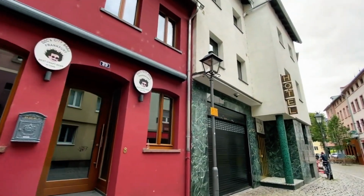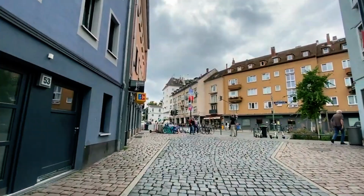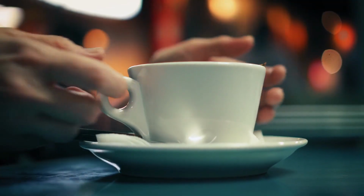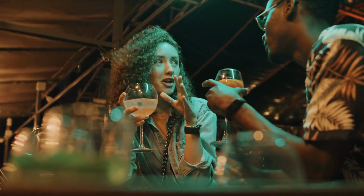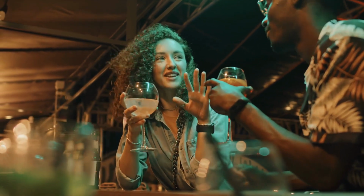Stroll along the charming cobblestone streets, immersing yourself in the lively ambiance and savoring every sip of this beloved beverage. Whether you're a seasoned enthusiast or a curious newcomer, Sachsenhausen offers a delightful escape where you can enjoy the liquid delights and embrace the vibrant spirit of the town. Join the locals in raising your glass and celebrating the essence of Frankfurt at this dynamic destination. Number 5.